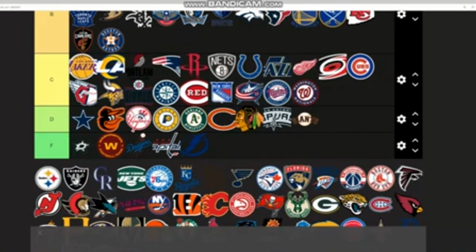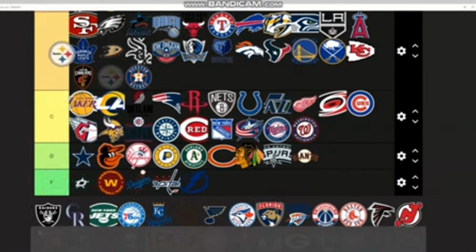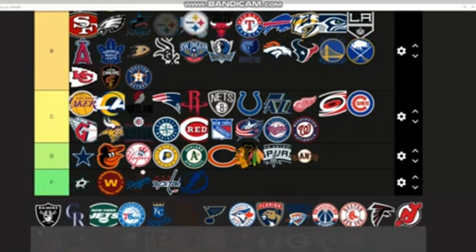It sucks. Next one, we got the Pittsburgh Steelers, a circle logo. It's not bad. I like it sometimes. I like the stars. I'm going to have to put it at the top of B, though. Top of B. In front of the Magic.